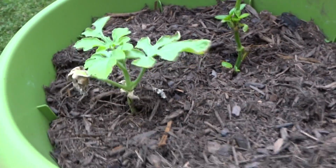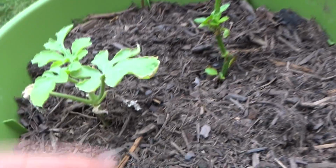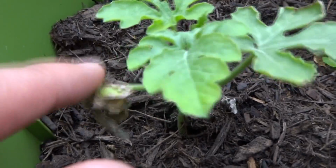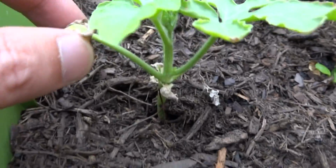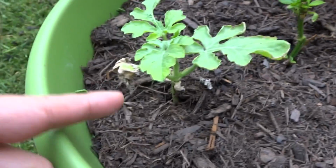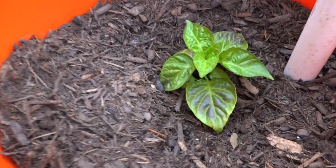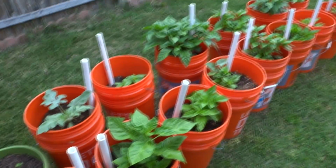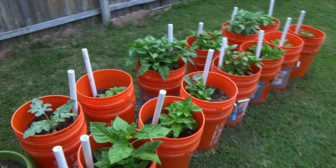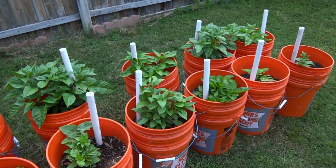So last update I came out here and this pot was completely flooded, so a lot of the leaves started to turn yellow and then some wilted and died. So I cut holes at the bottom of this and allow water to drain out, and they started to come back. Here is the MOA Scotch Bonnet that I just brought out here recently. He's doing okay. So those are basically all of my outdoor plants. I have a few indoor that's growing very nicely, so I'll show you guys in a bit.